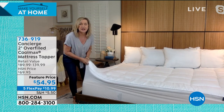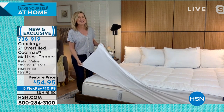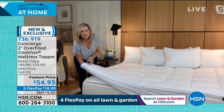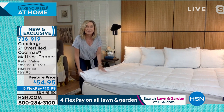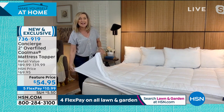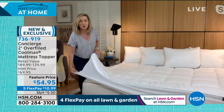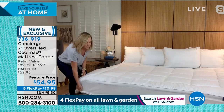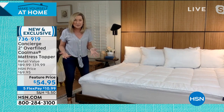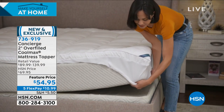But the thing that's different about this topper, and with Concierge Collection, you know, we're exclusive here at HSN. One thing we started doing years ago, and I've been here over 20 years, and it used to be when we would sell a topper, they would just sit on top of your mattress. And what would happen is they would shift and move all around. We decided a few years ago, let's add this skirting. This is so great because this is nice and deep, 18-inch accommodation, elastic all the way around. This is going to hug whatever you're putting it on, whether it's your guest bed, your master bed, your fold-out sofa, your air mattress. So this becomes that extension of comfort that just fits right over your mattress.